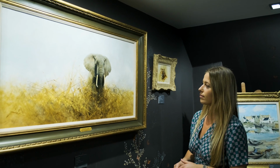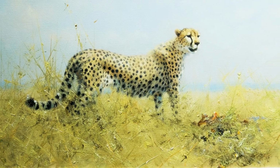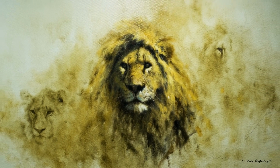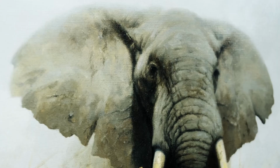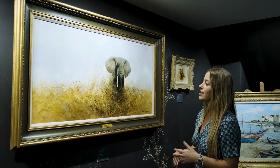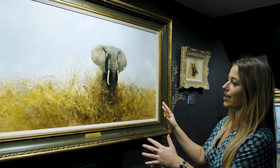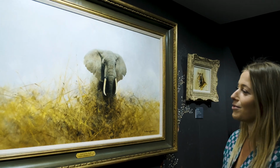David Shepherd is recognised as one of the finest wildlife artists. His distinctive style and inspiration stems from a personal attachment with the animals of Kenya, and one cannot fail to be blown away by his magnificent portrayal of these majestic beasts. This piece in particular, painted in 1974, has that classic impasto technique in the foreground that David was so well known for, that really helped bring the animals alive.